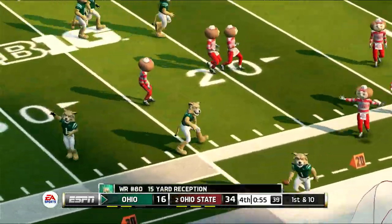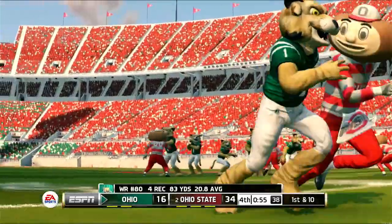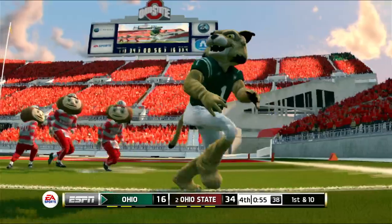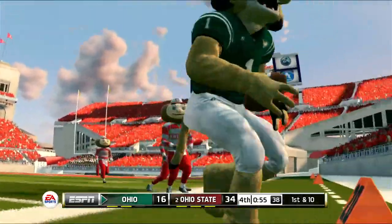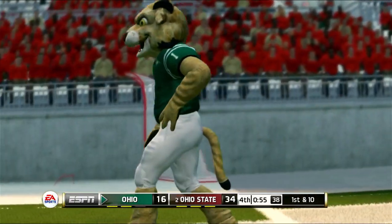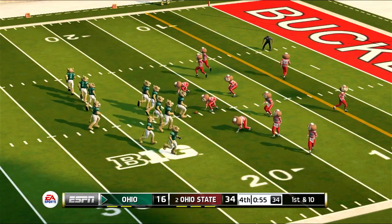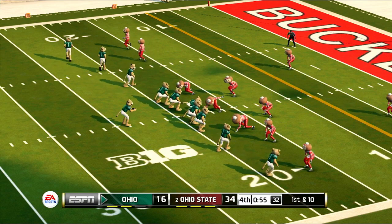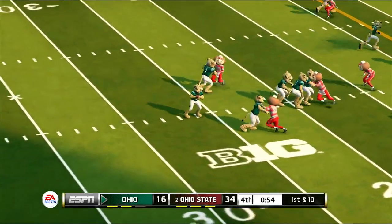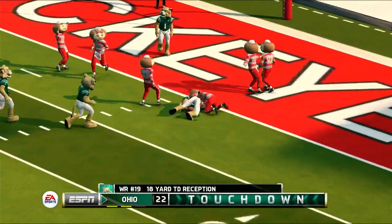Stays in bounds to make a nice catch. That's a gain of 15 on the play. That makes it first and 10. Quarterback all by himself in the backfield with five wideouts. Zips it to his receiver. Touchdown.